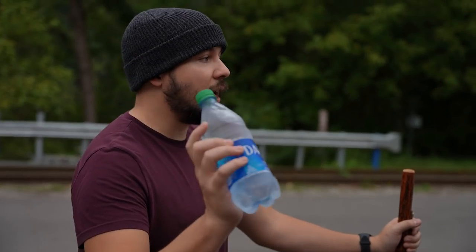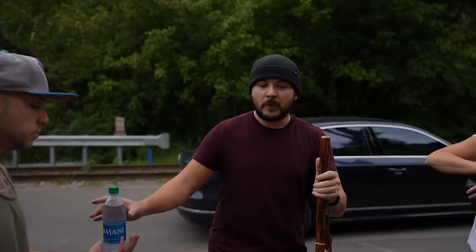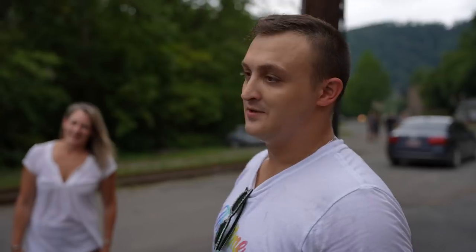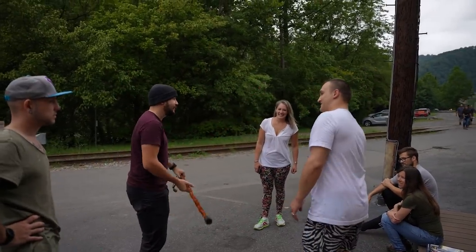They sell Coke and Dasani. And I got a train set. I got a train set, and I got a map of West Virginia National Parks. They say this is a walking stick, but I think it's actually a good beating stick. See? The stick is, you tried to, you missed. Yeah. I wasn't even actually swinging it. My depth perception's not as good as it should be.